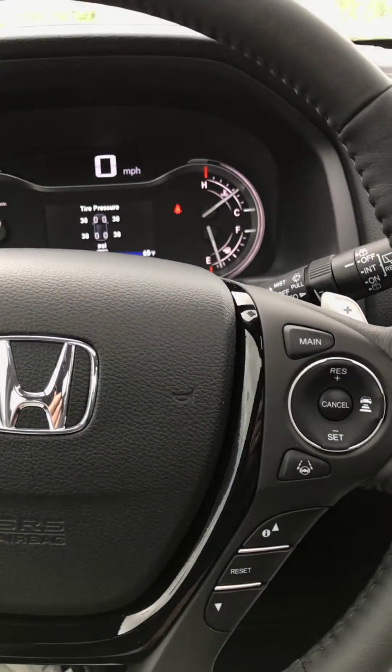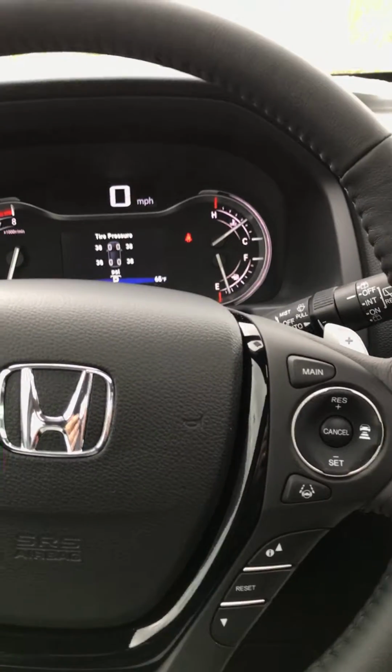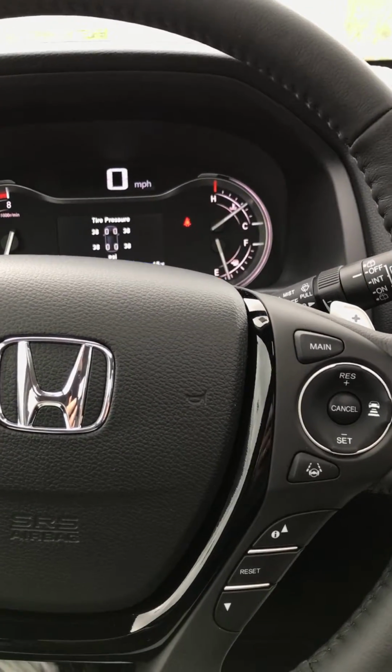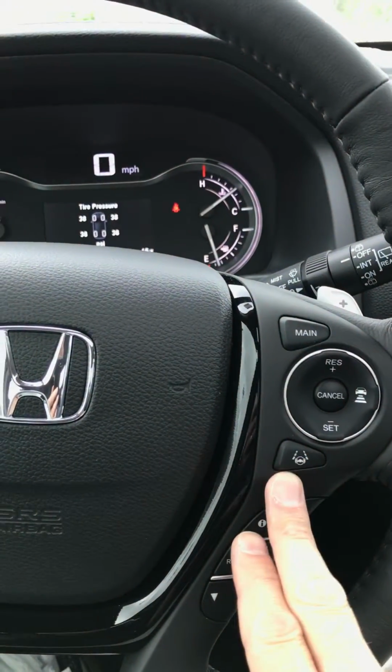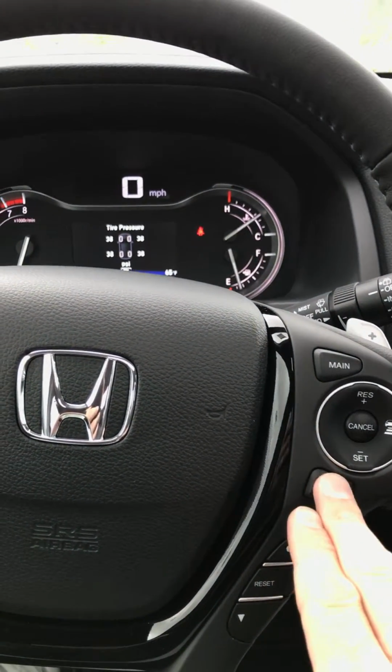So if you're not paying attention and you're coming up on a car in front of you too quick and you don't hit the brakes, your car will reset its cruise speed to follow at a safe distance. The second package on that sensing deal is a lane keeper assistance. The car will drive itself.